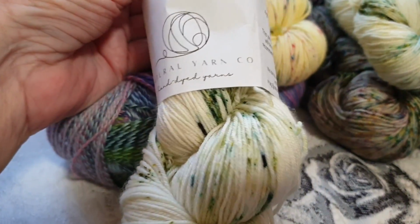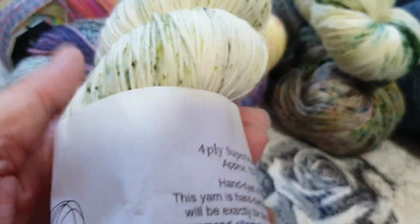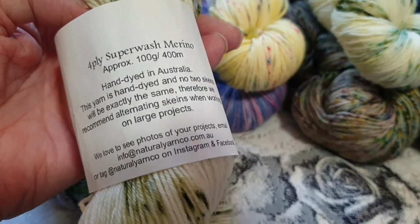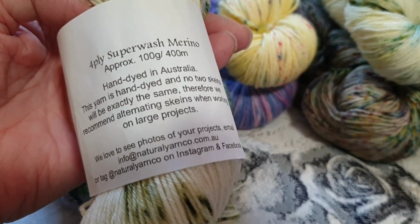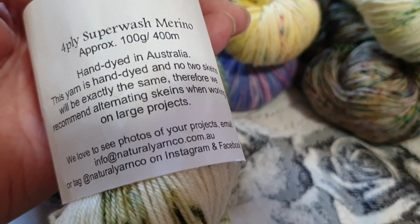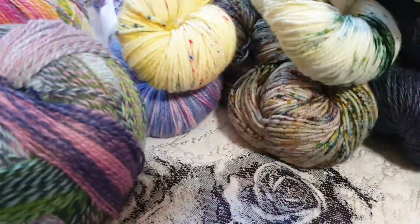This is Natural Yarn Co. I got 2 of these because they're so beautiful. Green and white speckles. It's 4-ply. So the blues are DK. These are 4-ply, so most of them are hand-dyed. I got 2 of those.